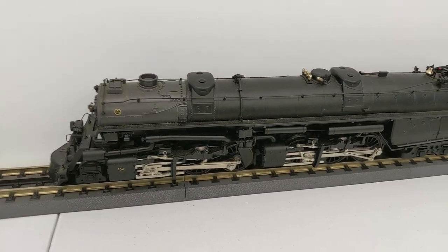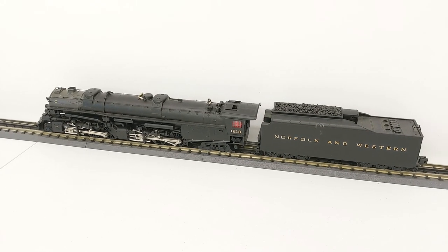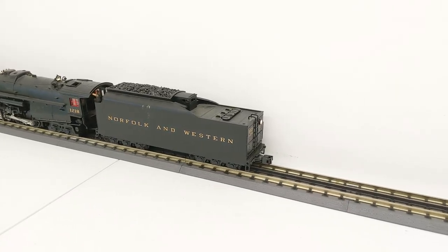Whew, this thing is a beast. All right, let's see what it does. Nothing. All right, I think the drawbar was loose. Yeah, there it is.